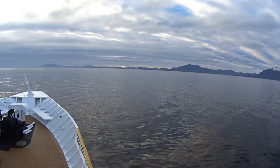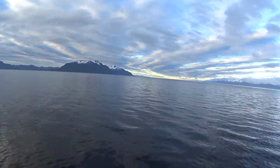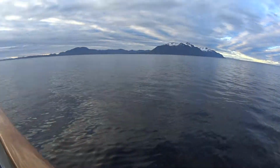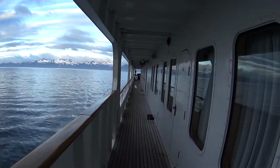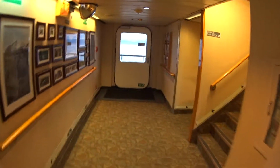We're gonna be whale watching in this bay today. Gonna be awesome. Hopefully we're gonna see a pod of resident orcas in the area. Now let's get back inside so we can go upstairs to the deck, level 400.